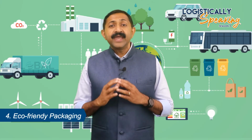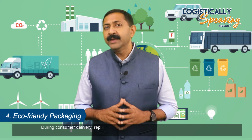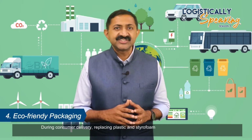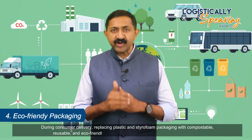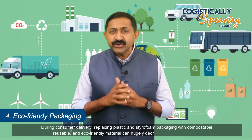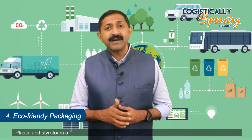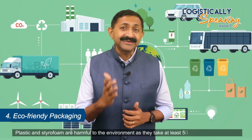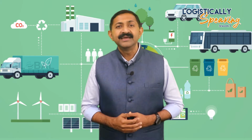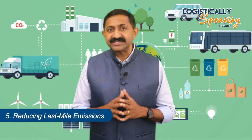Number 4, eco-friendly packaging. During consumer delivery, replacing plastic and styrofoam packaging with compostable, reusable, and eco-friendly material can hugely decrease carbon emissions. Plastic and styrofoam are harmful to the environment as they take at least 500 years to decompose. And number 5, reducing last mile emissions.